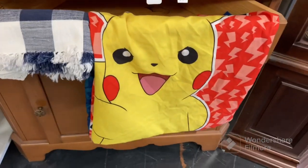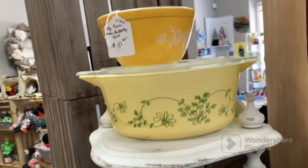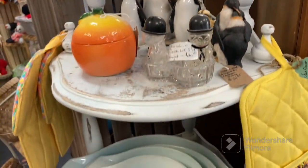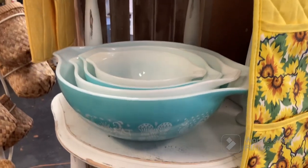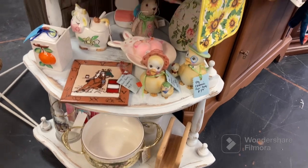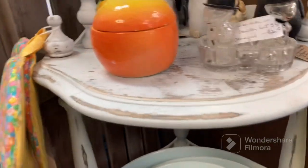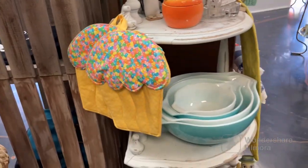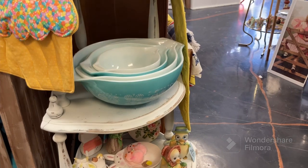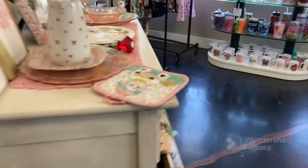Anybody a Pokemon fan? I have a set of pillowcases, Pokemon pillowcases. Some more Pyrex, some penguins. Did you see this beautiful set? I know, I got it for myself, but I believe that I already have a set. I was going through all my mom's items, and I'm pretty sure that I have a set. If I do, these will come available. I'll keep my mom's originals for sure. A little more vintage.